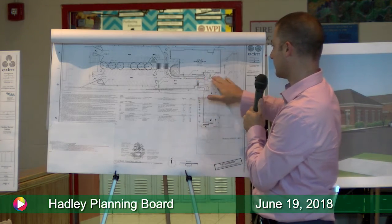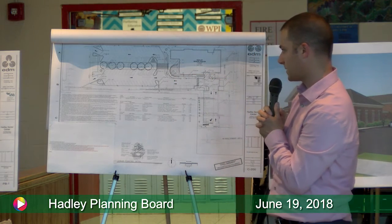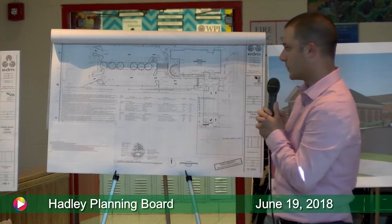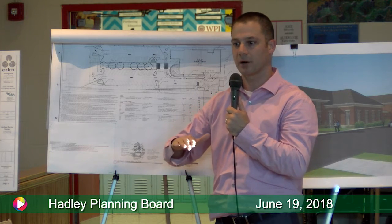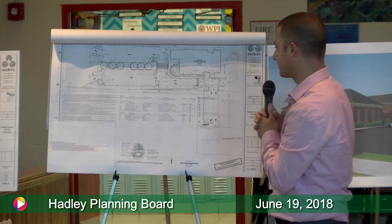And then again, along the front of the building, we do have this arched feature at the front of the building, which will encompass a sitting area. That arch will be like an elevated planter, which will separate the walkway from that pedestrian sitting area.